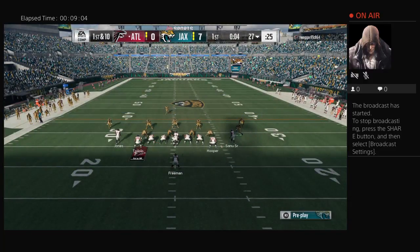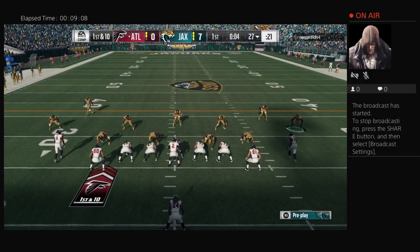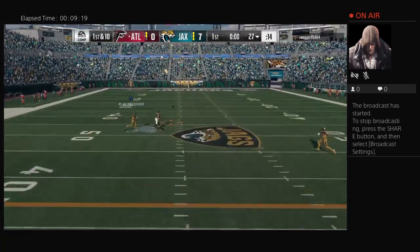Case Keenum had a big year. Could he move? But how about running backs? Le'Veon Bell, Dion Lewis, some pass catchers, Jimmy Graham, Jarvis Landry, Sammy Watkins. And about the guy who goes and gets quarterbacks, DeMarcus Lawrence had a monster year for Dallas last season. Yeah, a lot of big names that could be out there.